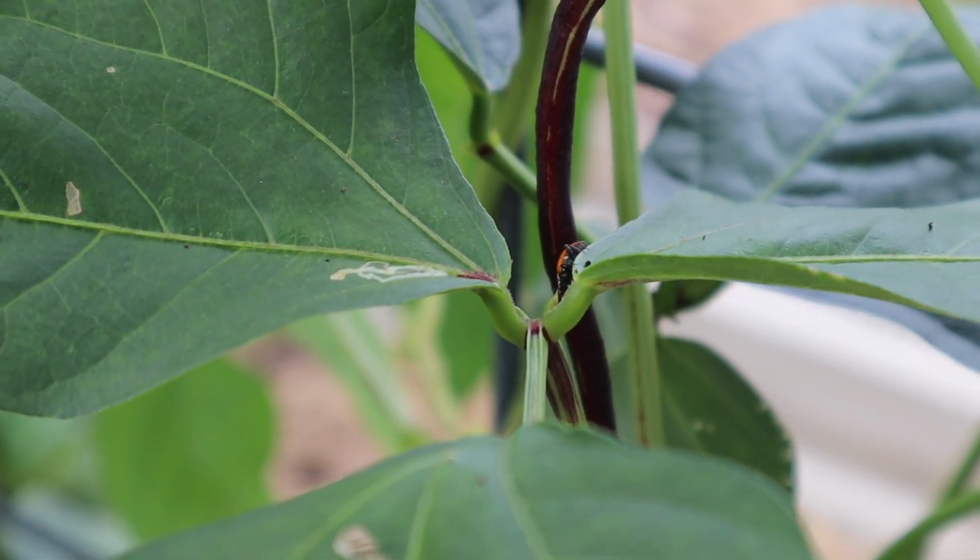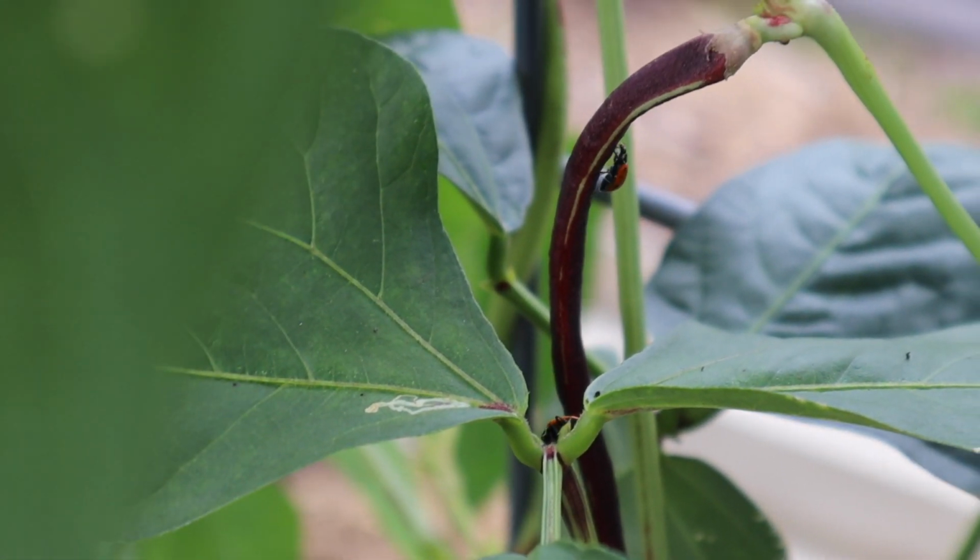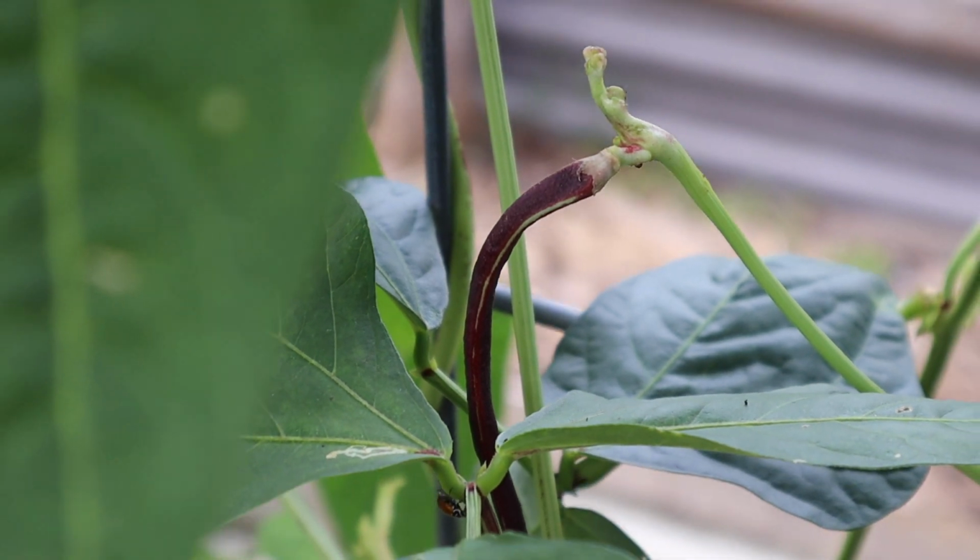Well, the ladybugs are still on the noodle beans. They've hung around.